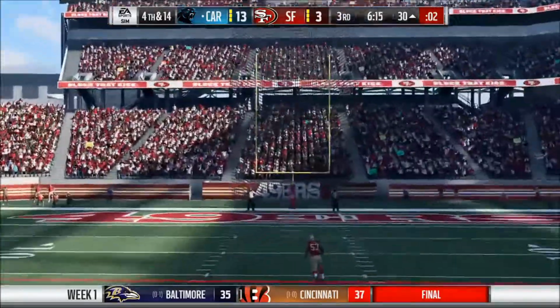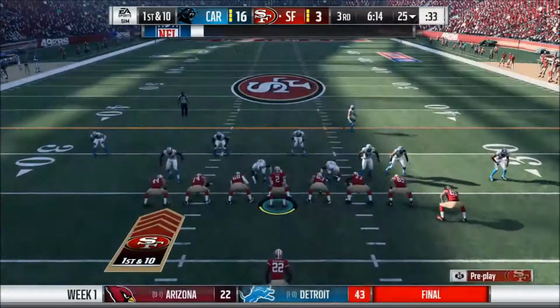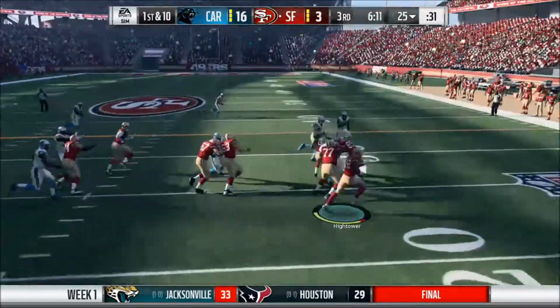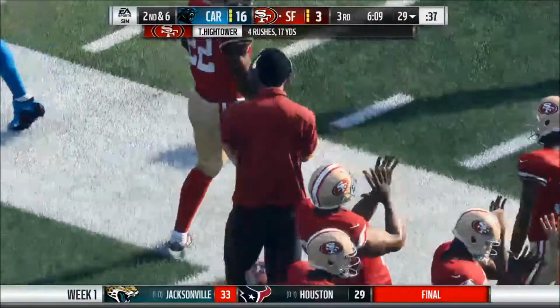Graham Gano back to kick again, and he is 3 for 3 on the day, once again just drilling that kick. It is a 16-3 lead for the Panthers. They're up by 13. And the 49ers offense finally gets something going. Handoff going outside to Hightower, and that's a good run right there. Good way to start the possession.